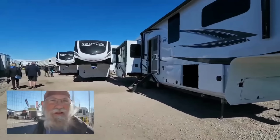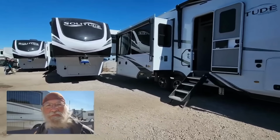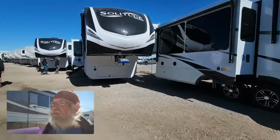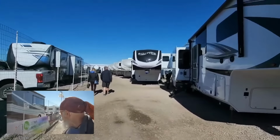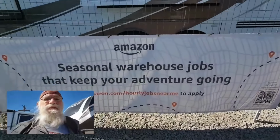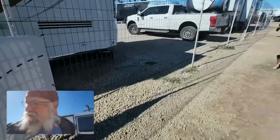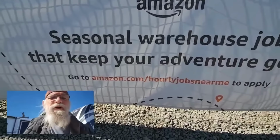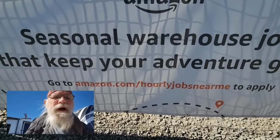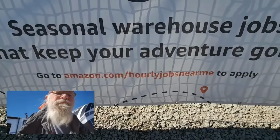And of course, what the big tent show is really about is the RV show. This is what brings people. They can see row after row after row of, oh, Amazon is here this year. I wasn't aware of that. We missed their Amazon seasonal warehouse jobs. So if you're interested in an Amazon job, there it is. Amazon.com, hourly jobs near me to apply.